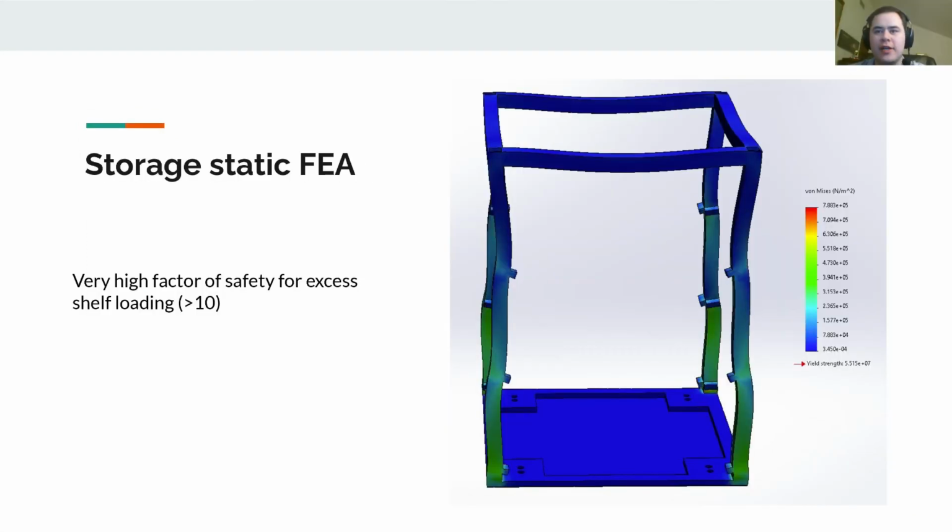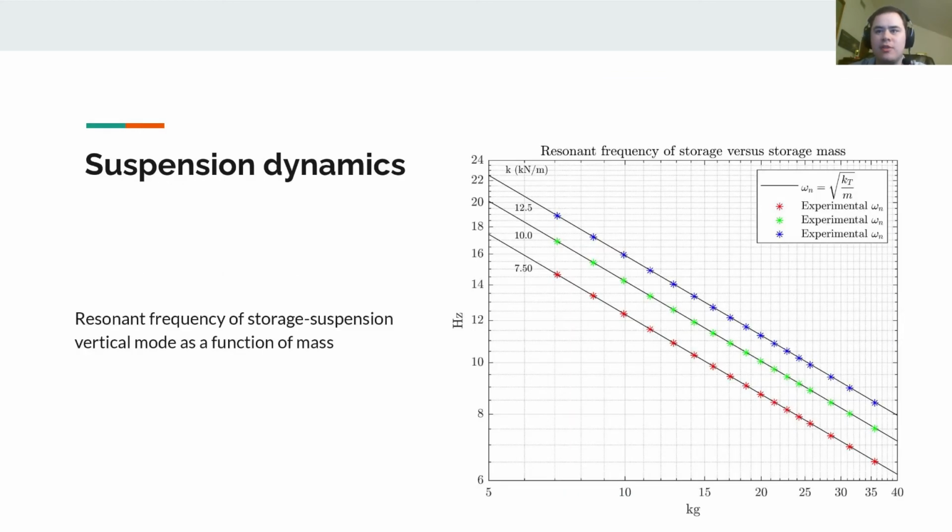To validate our design of the storage system, we performed static finite element analysis of the shelving frame and found a very high factor of safety even under excessive loads up to 80 pound forces. Then to validate our assumptions about the suspension springs, we expected the suspension mounted frame to act as a second order spring mass system. We validated this with SolidWorks, which gave us excellent fitting of the experimental data to theoretical data. We then chose a set of 8 suspension springs that keep our resonant mode significantly above the 5 Hertz where we expect the disturbances to be.